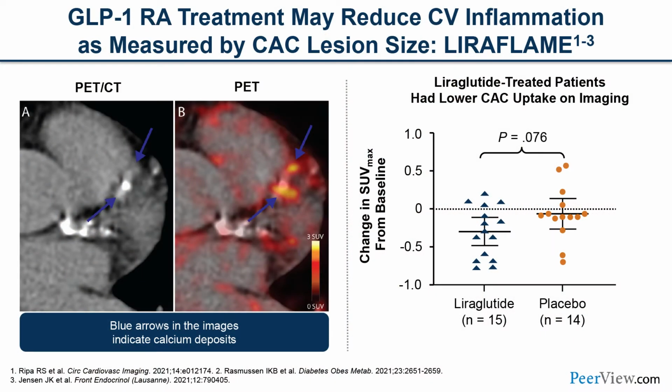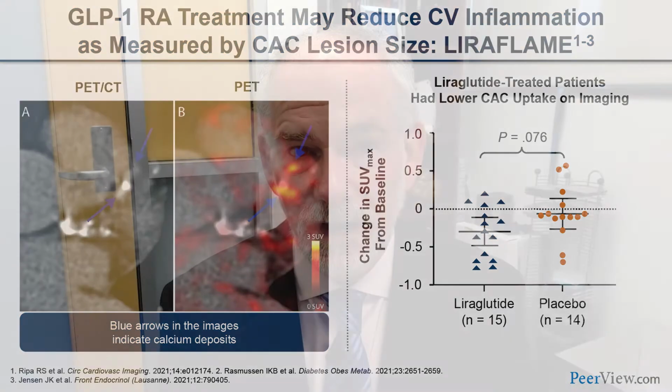In humans, we finally, just at the end of last year, got a series of papers looking at a study called the LiraFlame study, where people were randomized to liraglutide or placebo. They had these sophisticated imaging techniques that demonstrated a reduction in inflammation in the coronary artery vessels in association with plaques that were marked by coronary artery calcium deposition. So this is a very important step, suggesting that it's really anti-inflammatory effects of GLP-1 receptor agonists that may be responsible for the cardiovascular benefit.